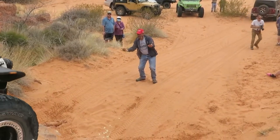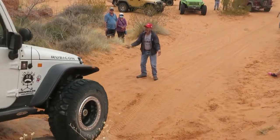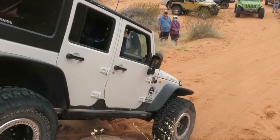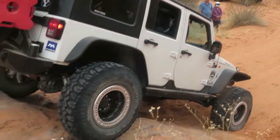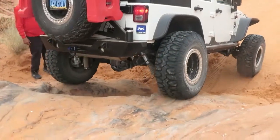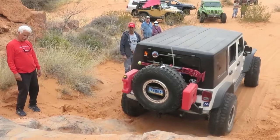This is Mike. He's our conductor. He's conducting nice and straight. Keep it slow. St. George Jeepers Orchestra here. Nice and straight. I don't know if you can see where these wheels are going, but if they drop that left side down in that hole, that would be bad.